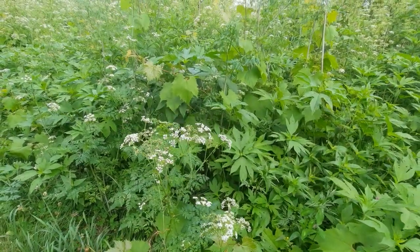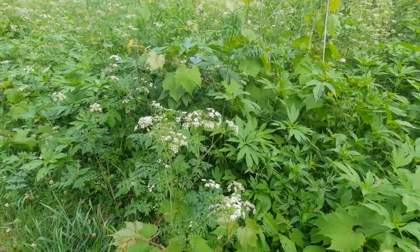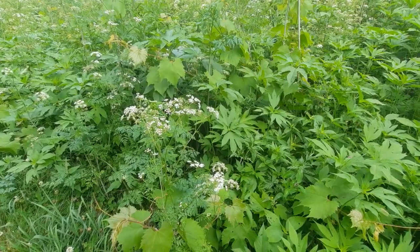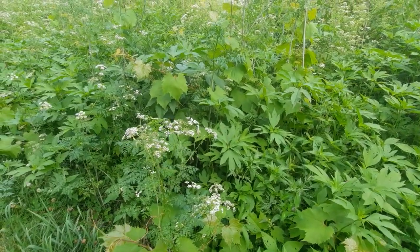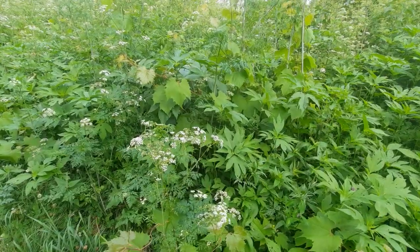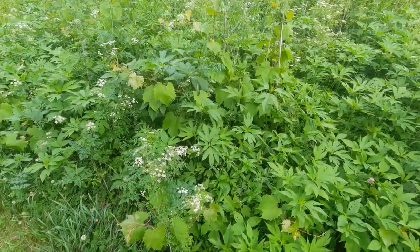Well, for one thing, if you touch this plant and it rubs against your skin too much and you don't clean yourself up right away, you're gonna have severe irritation on the skin. And you may even experience a bit of bubbling too, which is not a good sign.